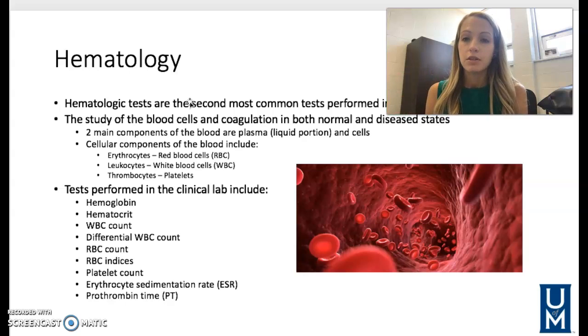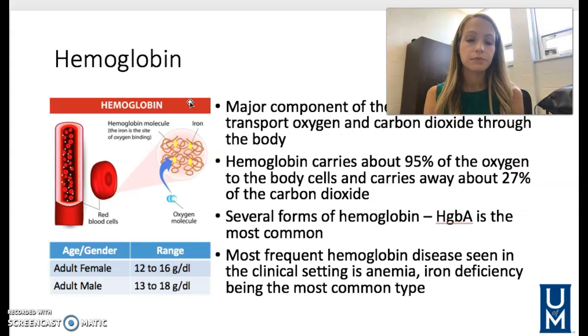The cellular components, so those cells, are made up of erythrocytes, which are red blood cells, leukocytes, white blood cells, and thrombocytes, which are platelets. And hopefully this is a reminder from some of your science courses you've already had. Now within hematology, there are certain tests that are performed like hemoglobin, hematocrit, white blood cell count, a differential white blood cell count, red blood cell indices, platelet count, erythrocyte sedimentation rate, or prothrombin time. And we're going to go over some of these next.